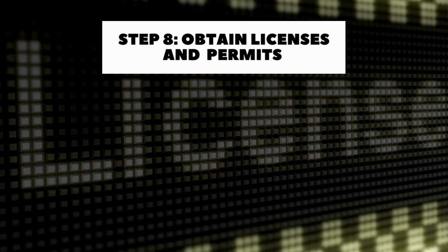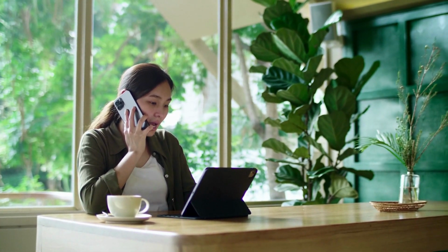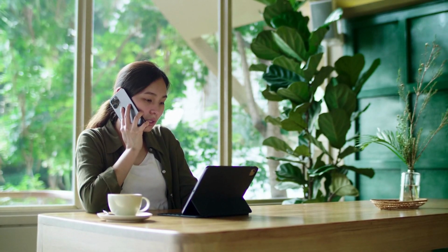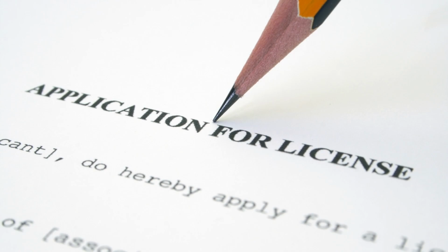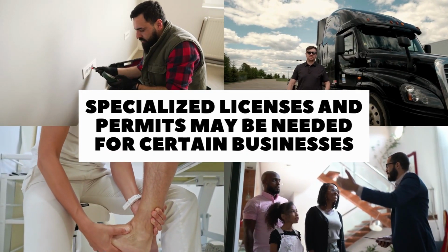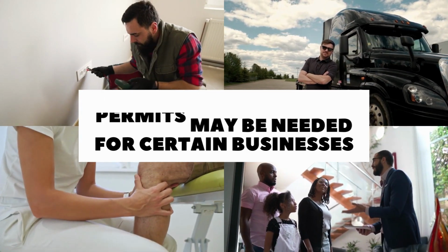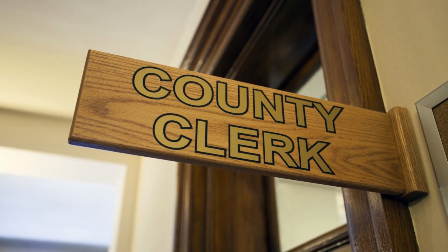Step 8. Obtain licenses and permits. Before you start your business, you should check with your state and local municipalities to make sure you have all of the required licenses and permits you will need to operate it. In many cases, you will need to get a general business license, but there may be other, more specific permits or licenses required, depending on where you live and the scope of activities you plan to engage in. If you need help navigating all of this, your county clerk's office is a good place to start, but if you run into a wall, you can always hire a qualified lawyer to help guide you through the process.